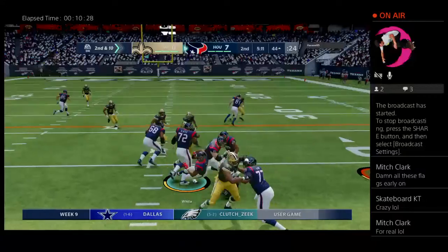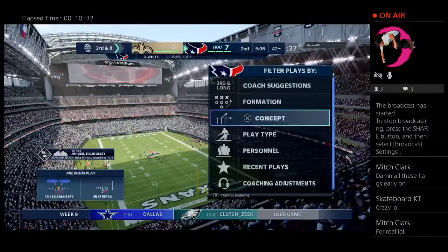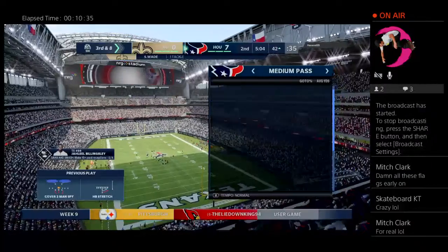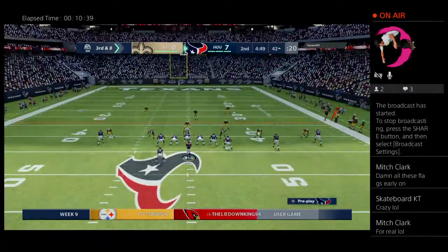Now they try the right side here. And he'll be brought down at about the 42. They do get a couple, but they'll be left staring at a 3rd and 8 coming up. Pretty good little two-play sequence there. You force the incompletion, then a very short pickup.